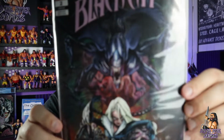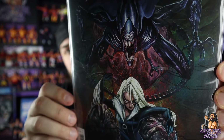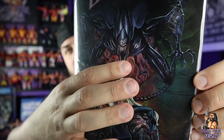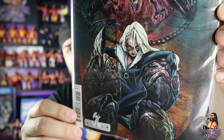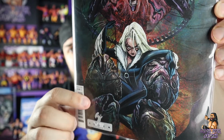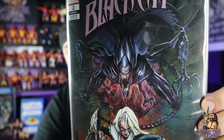Sticking with Marvel Comics, another Alien vs. Marvel variant cover, Black Cat issue number 2. I really dig this one, as we have a Queen Alien with her giving birth gimmick. And then we have Black Cat down here. Not a great Black Cat, but sitting with all of the gimmicks about to open, this one's pretty cool. Black Cat issue number 2.